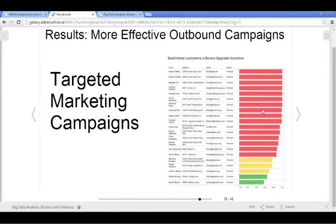So how does that sound? How about we lock you in for another 24 months? So the telecommunications provider is able to keep these customers happy, keep them locked in. They can target them 1 to 3 months before their contract expires, before the competition comes out to them, and it can be a highly effective campaign.